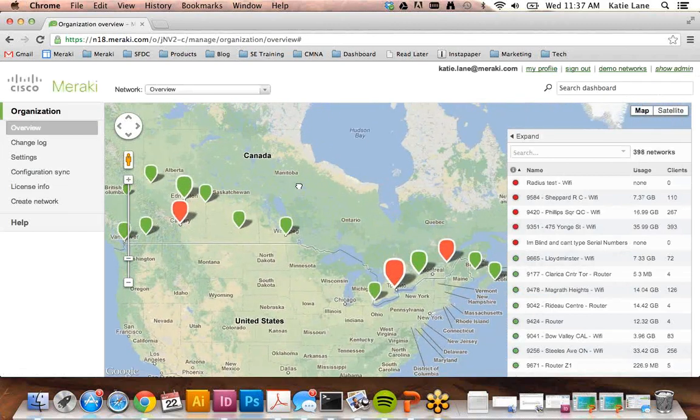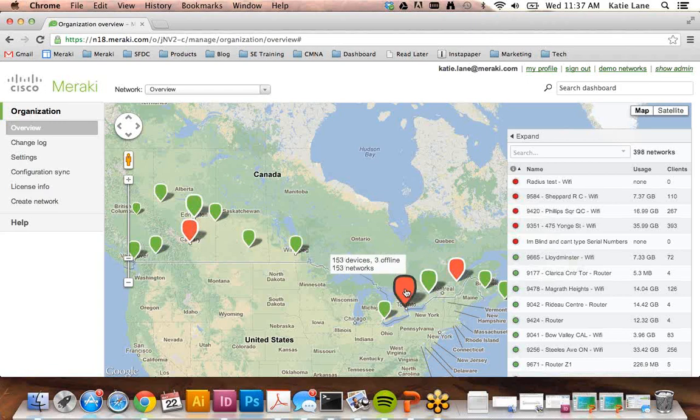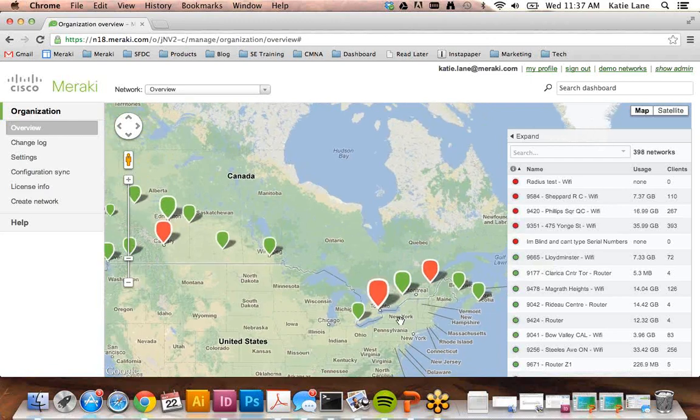So locations all across Canada. You can see where the larger concentrations are. 153 networks in the Toronto area, 47 up in Edmonton. So we can zoom in to any of these and start to manage the network. This is the overview page for the Meraki dashboard, for those of you who have never seen it before. This is actually Luke's live network, and we can find real-time information about what's happening with all of the traffic here.